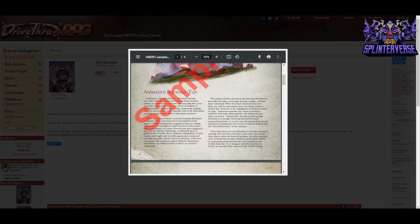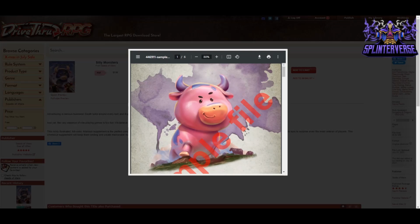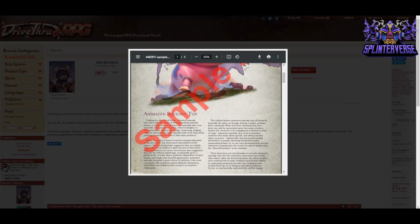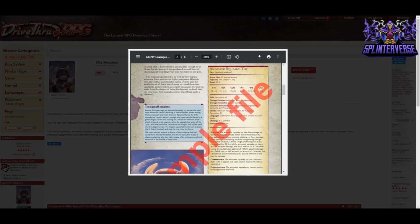And it says animated squeaky toy. Coming in a myriad of forms, animated squeaky toys often take the shape of friendly-looking animals, plants, or sometimes food items. Occasionally, they even resemble caricatures of royalty, armored knights, or other distinctive humanoids. Yeah, so I could see a giant toy becoming rampant, like a Stay Puft Marshmallow Man or something, just going through, messing with things. I mean, it's a CR9, so this is no joke. It's not like you could throw this at a level 1 character, right?